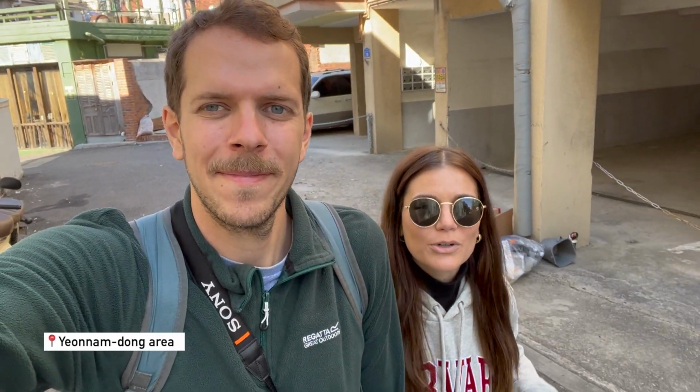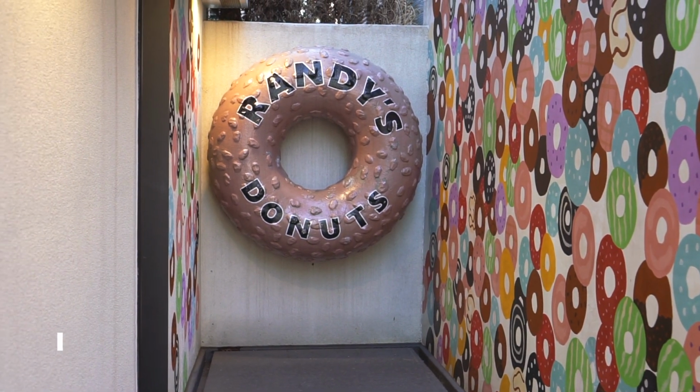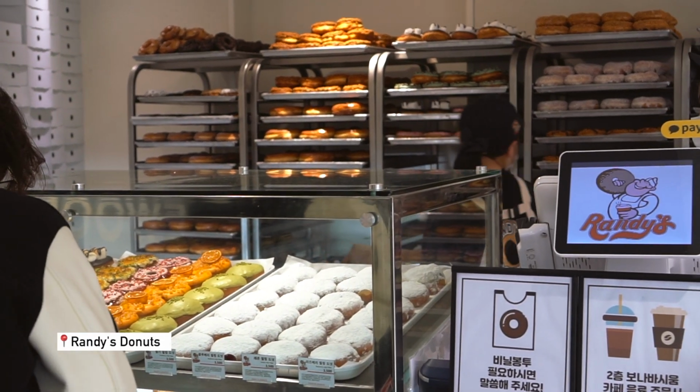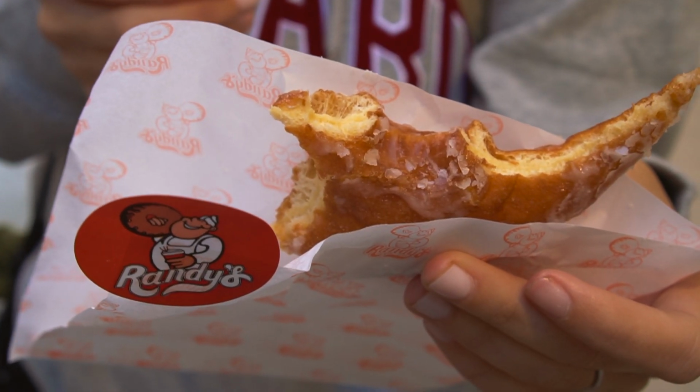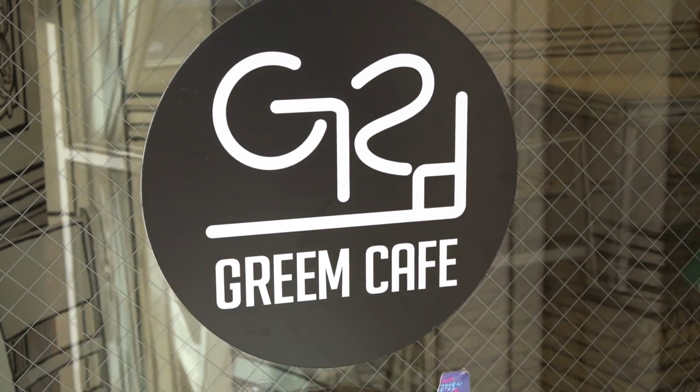We hopped on the metro and made our way down to the Yeonnam area. This is a neighborhood that's known for having lots of cute little cafes and quirky little Instagram spots. So first we stopped at Randy's Donuts, which is like an American donut shop that's kind of gone crazy here in Korea. The donuts though were really, really good. Get there early though because there was a long line. And now we're headed to Green Cafe, which is very Insta famous. We'll show you the inside, but you'll definitely have seen it before.